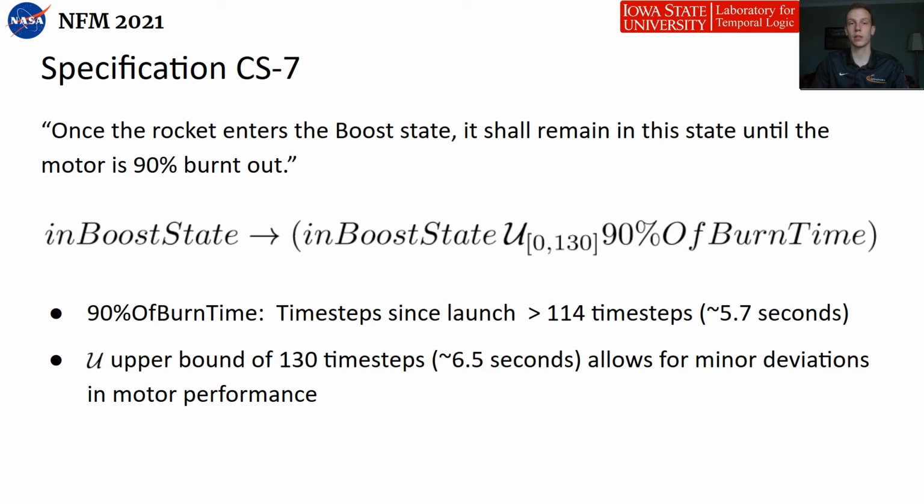This is a control sequence specification based on prior knowledge of approximately how long the solid rocket motor should burn for. With a known time step duration, in this case about 50 milliseconds on average, we determined from the motor specifications that 90% of burn time would coincide with about 5.7 seconds into flight, equivalent to about 114 time steps. This information is encoded into the atomic proposition 90% of burn time and acts as a minimum condition to be met before any state transition occurs.